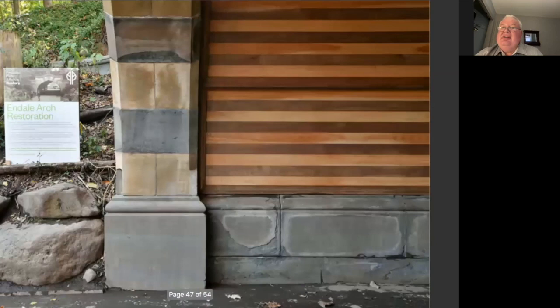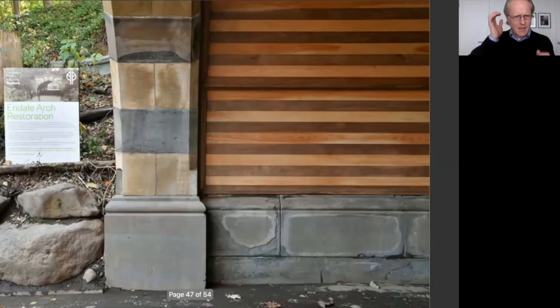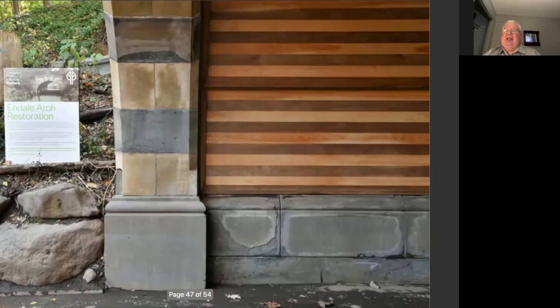Right. So what we're looking at there, how much work is represented by cleaning that one face of the arch, Curtis? That can't have been an easy job. No, we have a dustless blaster, and we tried that. We did some of the paint removal with that as well, which uses water vapor, and you can use any medium. We used some black walnut shells. We tried a couple other things. Recycled glass seemed to work the best and do the least amount of damage.